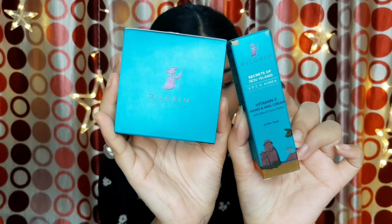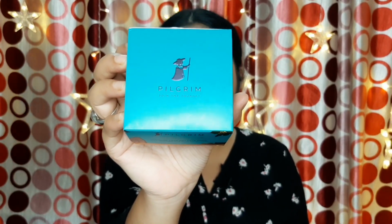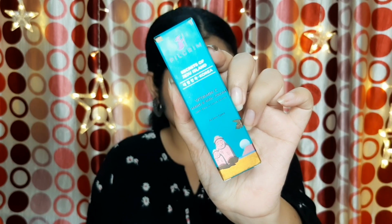So recently I have got my hands on these two. They are PILGRIM products and I have heard a lot about them, so decided to try them on my own. So the first product I have got from there is a face mask. This is their Volcanic Lava Ash face mask. Another one is vitamin C hand and nail cream.